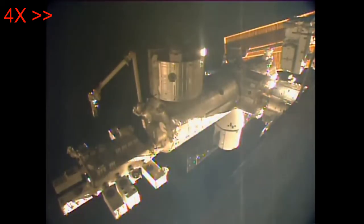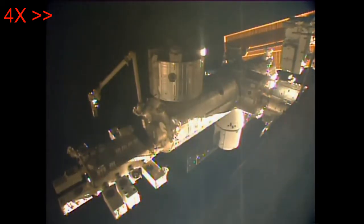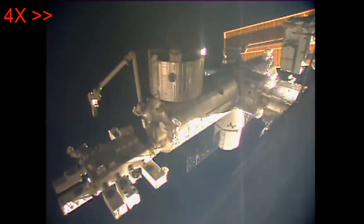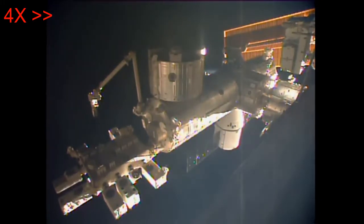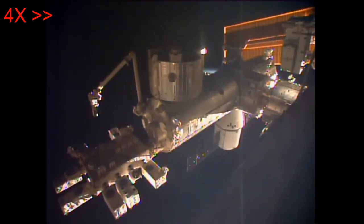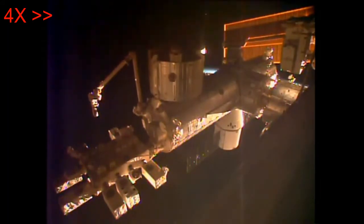I grabbed a quick video the other day just after that, just about 10 minutes of sunset, and this was a view looking from the camera too, over the top of the external experiment bay. You can see the robotic arm where they pull all the experiments in and out, and the bay that sits out in space for their external tests.